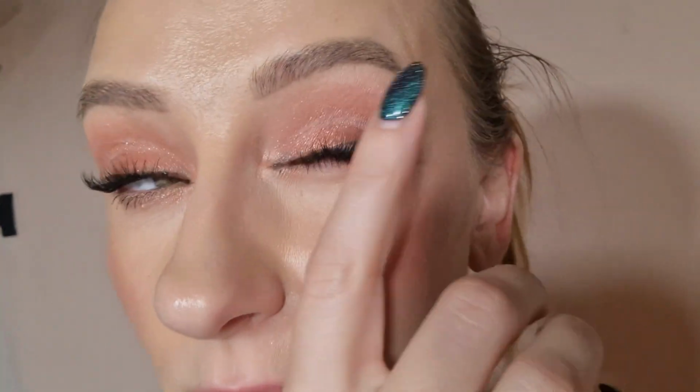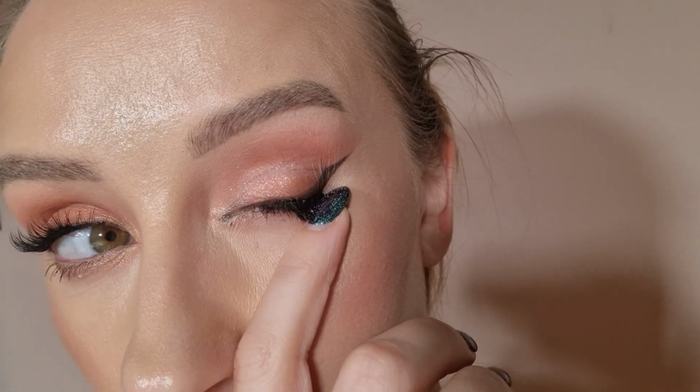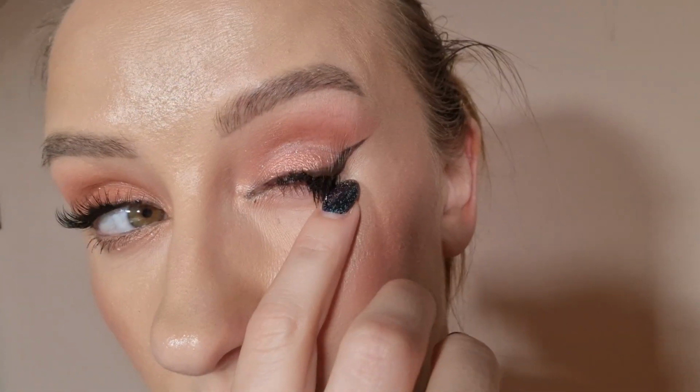Liner, I used mainly here on this side. I used a little bit of NYX. Well, it looks fine, but not for this money, I would say. Not for this money. Eyeliner, no, definitely no.